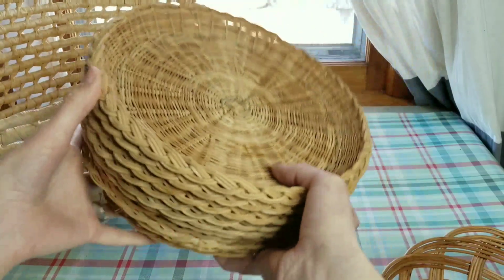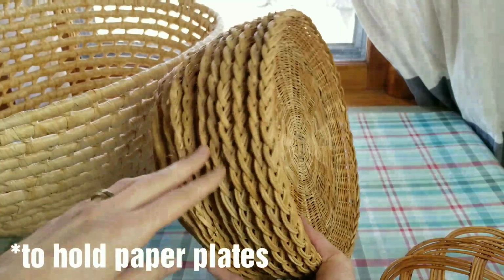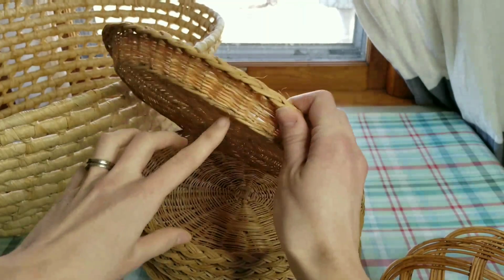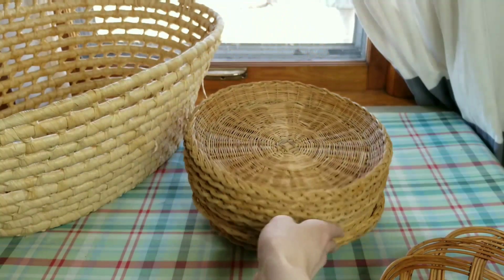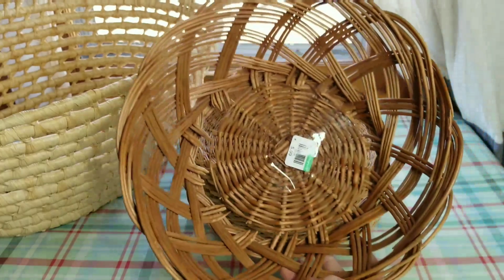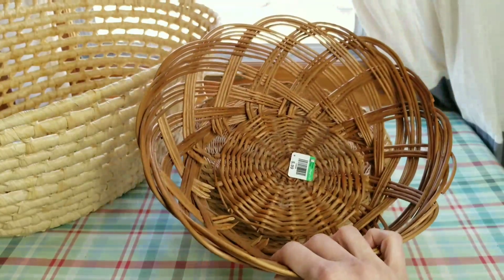I also found these flat baskets that are used for plates. In the past, that's what they've been used for, but I got them so that I can put together a basket wall and add these in. They are perfect for that, and it's a nice way to add that natural fiber texture to your walls as well as other areas of your home. And all of these were $1.50, getting all of those together. I think there's 9 of them there. And then I also found this basket for $1. And the design on this is really nice and will go well on a basket wall as well.